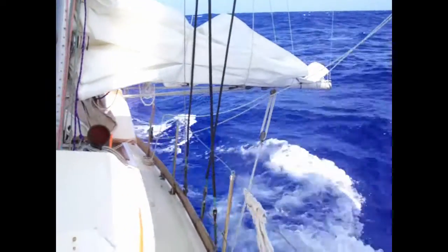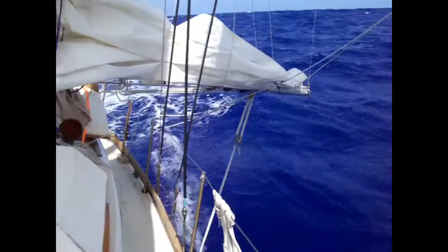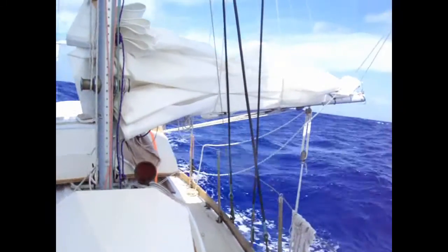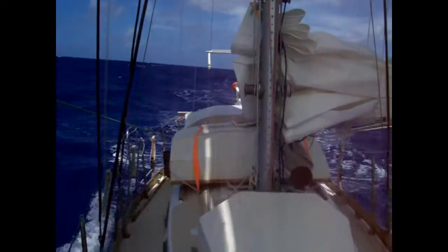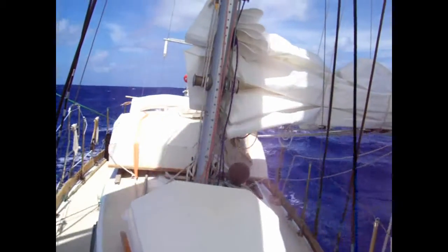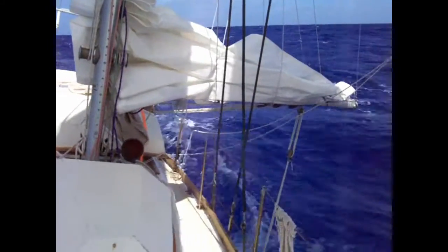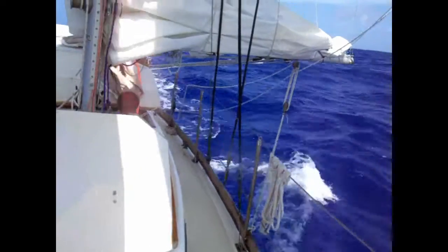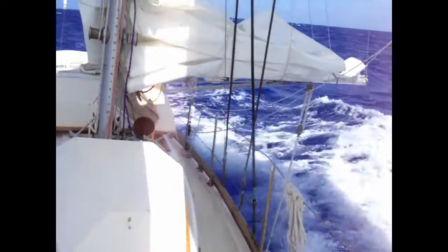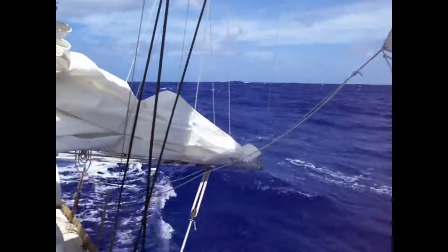You see the rolling out there at the end of the main boom. Every once in a great while, that'll just dip into the water. But so far, no problems with it, and it hasn't put any undue stress on anything. You can see how I've got the preventer rigged to hold the boom forward and down against the pull of the Genoa sheet.